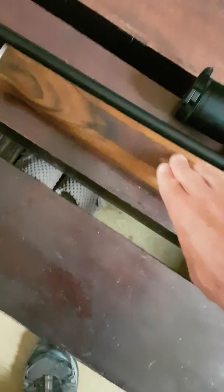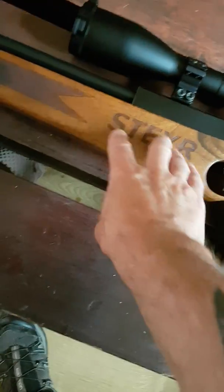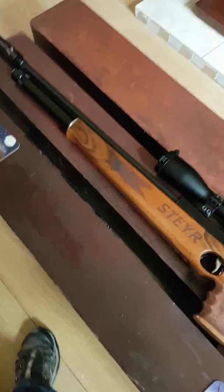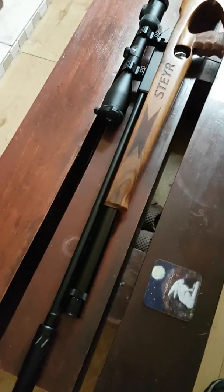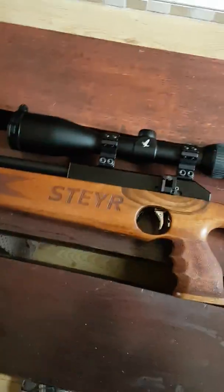It's got a lovely, comfortable stock, nice checkering on the forend, nice grip on the Steyr bit as well. But it actually provides better grip than the checkering. But there you go. So all in all, it's brilliant, really accurate, an extremely good hunting rifle. It's got to be said. Is it perfect? No, obviously, nothing ever is.